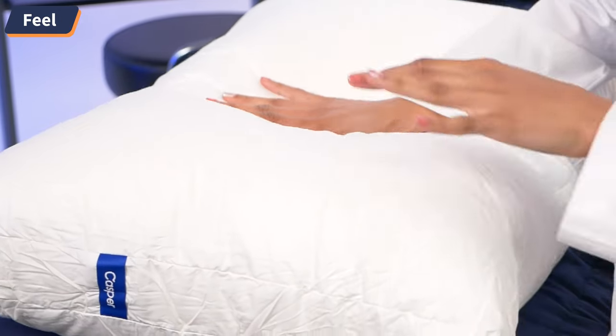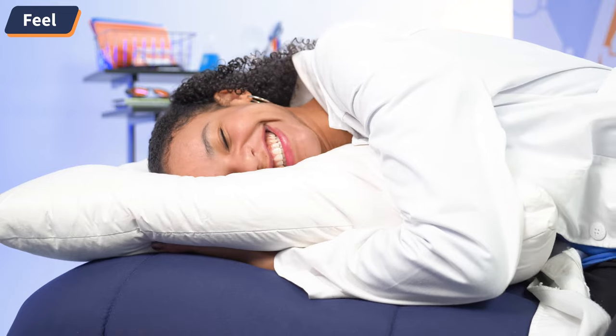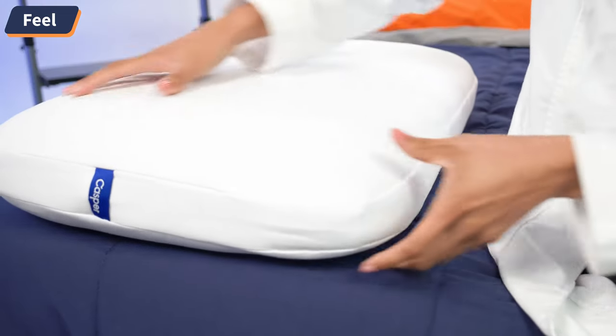Before I dive in, I wanna go over a few things that you should consider when shopping for a pillow. First up, the feel. How a pillow feels is essential to your comfort level and whether or not you're gonna get night after night of great sleep. What we wanna know is essentially, do you vibe with it? Do you want a cloud-like soft pillow that you can sink into every night? Or do you want a firmer, more sturdy pillow that adds more support?